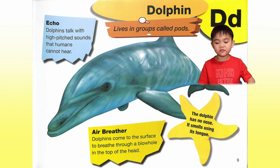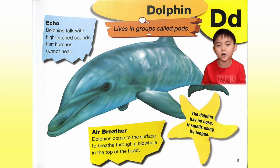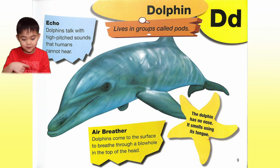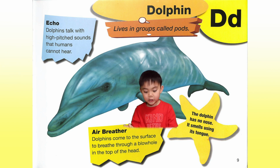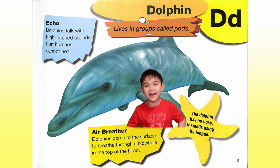Today we are going to learn fun facts about animals that start with D, E, and F. Let's start with D. D is for dolphin. Dolphins live in groups called pods. Echo. Dolphins talk with high-pitched sounds that humans cannot hear. Air breather. Dolphins come to the surface to breathe through a blowhole in the top of the head.